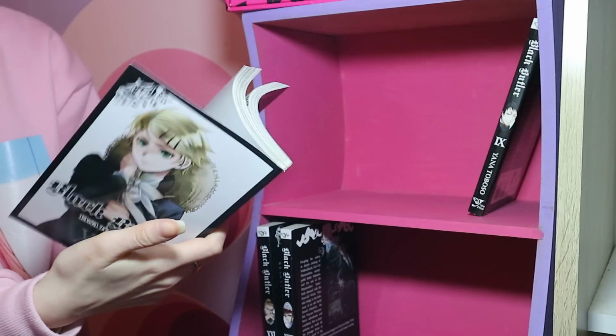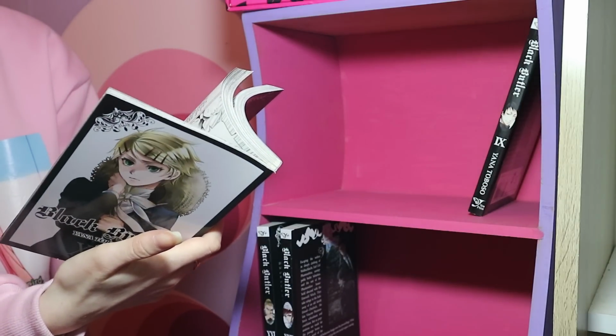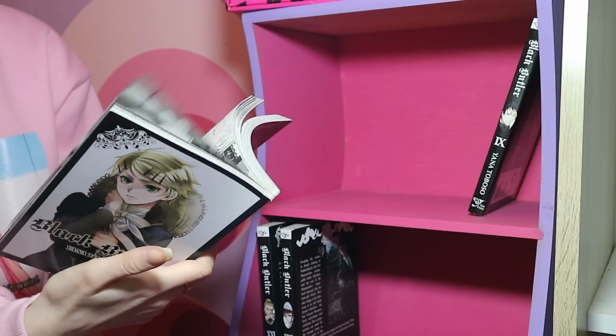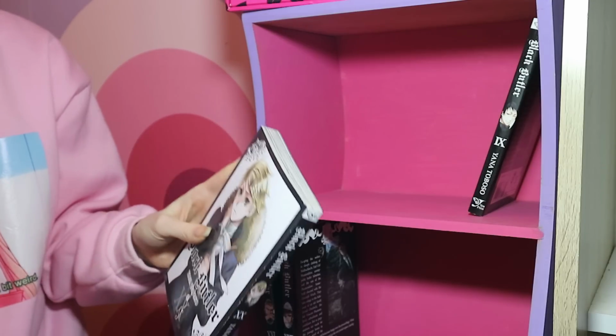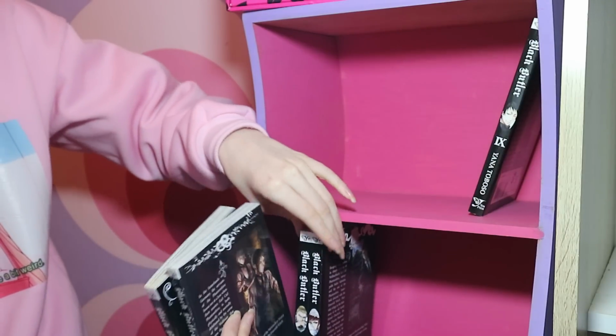Is this afterwards? Yeah, this is afterwards, so I'll put it here for now, even though I'm not really sure what number that is.